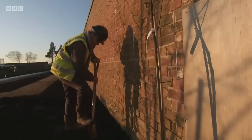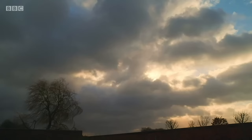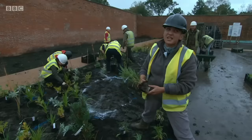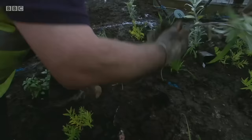And just as they get into their stride, their worst fears are realized. The weather turns against them. When it comes to the horticulture, that's when it gets a real challenge if we get really inclement weather. We're kind of breaking the rules a little bit. We shouldn't really be planting in soil this damp, but we've got a schedule to stick to. We need to get it in sometime, and if we leave it until it's ideal, we won't be open in time.